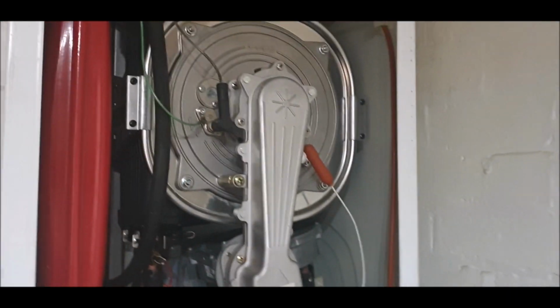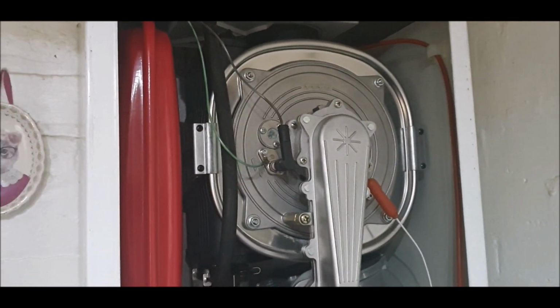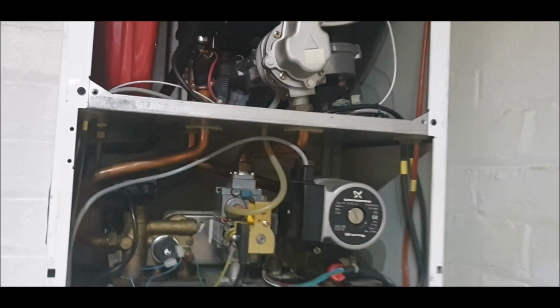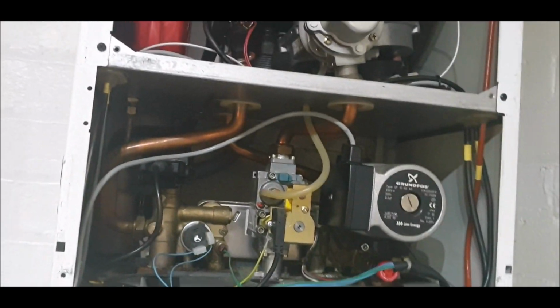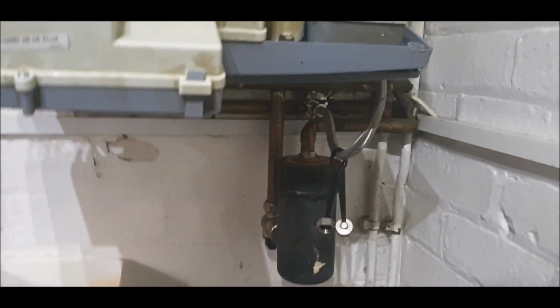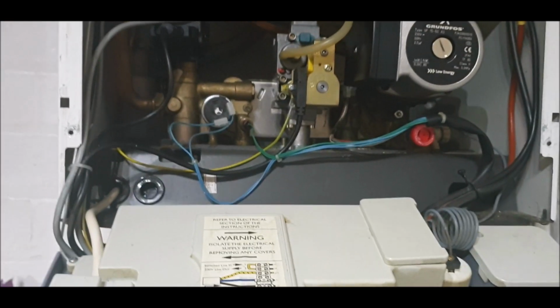Goodbye £2,000. Yeah, it's going to cost us a couple of grand because he's going to come in with a new boiler, slightly more powerful, more upgraded. The water filter for the radiators is going to be incorporated in the boiler, I believe.